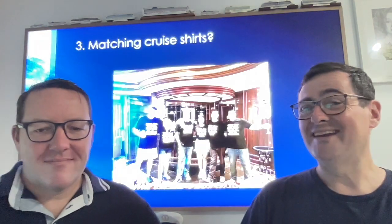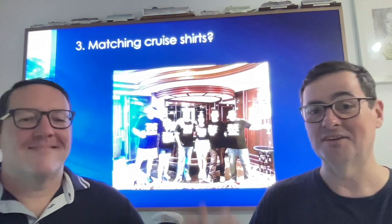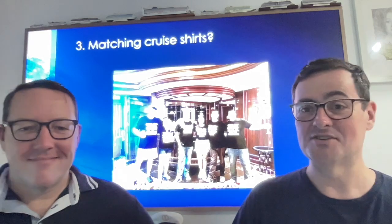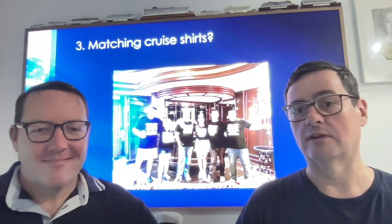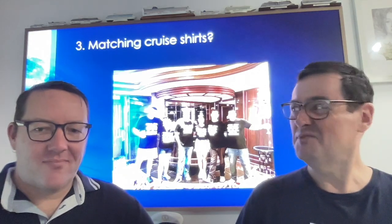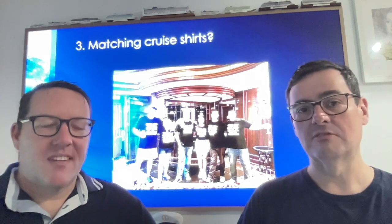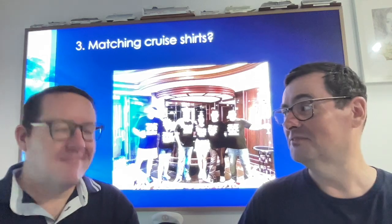Okay, tip number 3, do you want to do matching cruise shirts? So this is a thing we've seen quite a bit. This is a picture of us and some friends in our matching shirts. We just ordered them online, so you can have a look on Amazon, Temu, things like that, and you can find some matching shirts. It's something we've seen a bit of over the years that we've been cruising. Yeah, it's definitely trending. Absolutely, and you get a lot of positive comments, I find, as well.